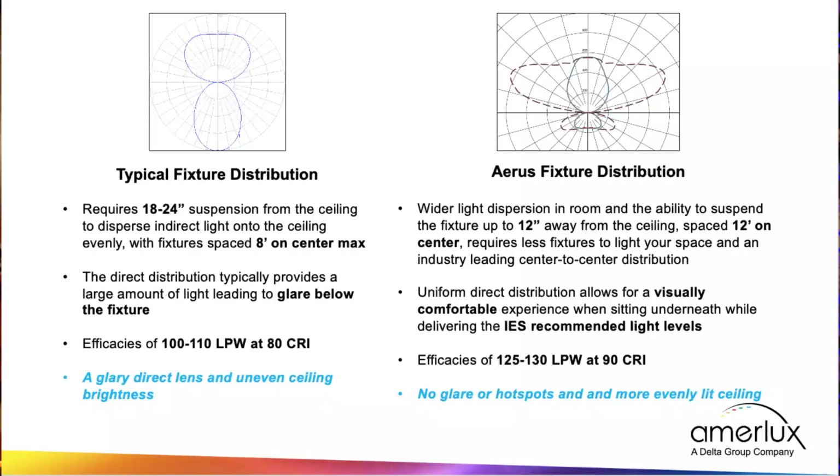If they have a direct component to the fixture, that typically is a white lens underneath the fixture that usually brings a large amount of light that leads right into a tremendous amount of glare right below the fixture. The fixtures also deliver efficiencies of around 100 to 110 lumens per watt, and they're typically using an 80 CRI, so they're not too concerned about color rendering in the office. They use 80 CRI because it's usually the most efficient chip, since lower CRI usually means a little higher lumen. But you can see that they're delivering only 100 to 110 lumens per watt.